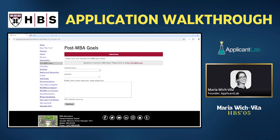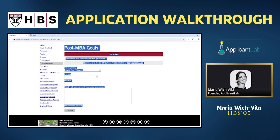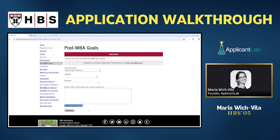So the post-MBA goals, the typical drop down: whatever it is you want to do, industry, function, etc. Now, briefly, tell us more about your career aspirations. 500 characters remaining. In the past, the HBS essay was an open-ended essay.